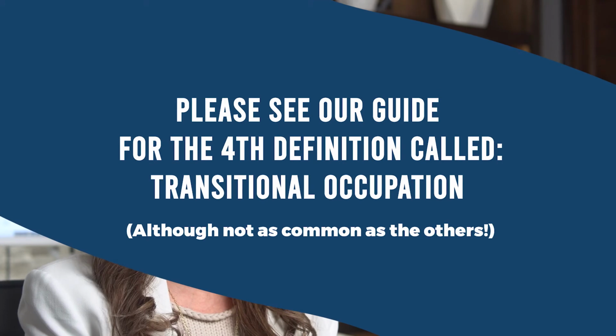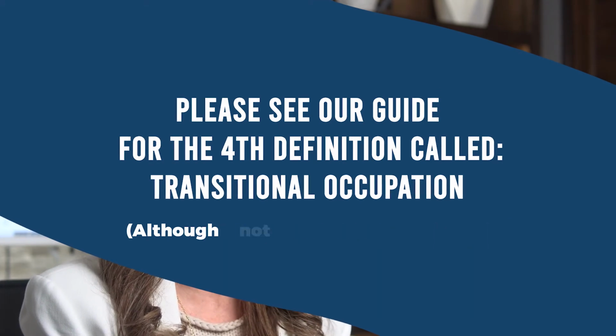So again, a way to avoid this being an issue for you is to layer on an own occupation plan on top of any group coverage that might be offered at your job. And then you won't have to worry about what if disabled, what other opportunities are out there, and if you're actually able to work while being disabled.